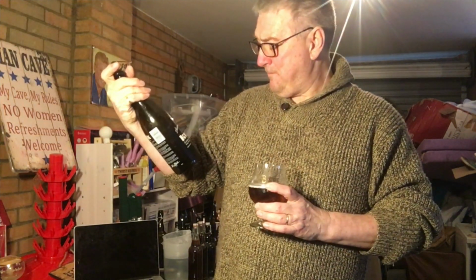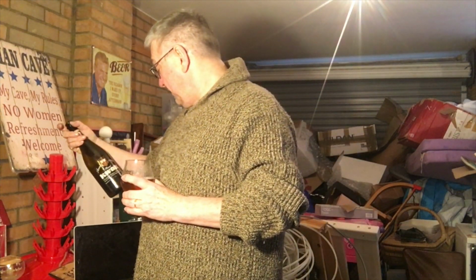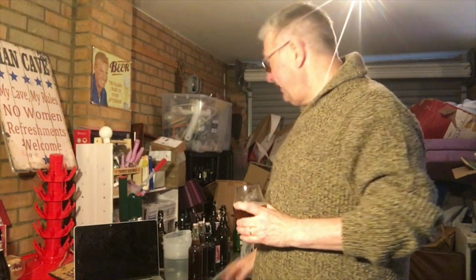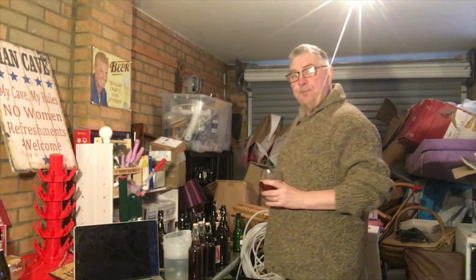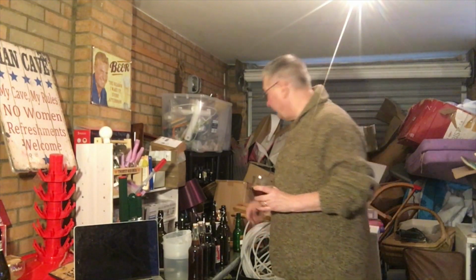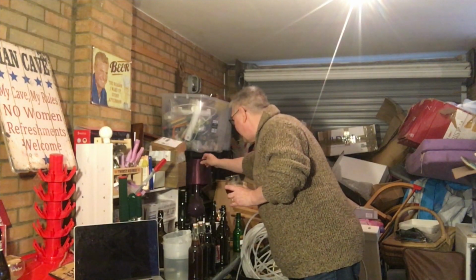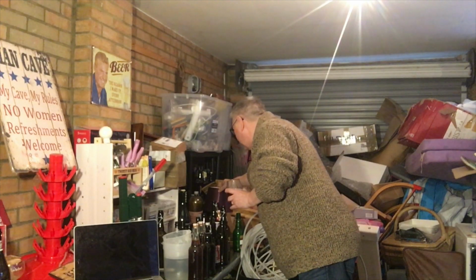This is one of the bottles I love. I like to keep some of the more ornate ones. That's an 8.4%er, it's a special one. Over the back end, as I say, I'm just busy trying to tidy the garage out, the brewery, and it's absolutely still like a tip at the moment. I'm busy putting Christmas decorations away and all sorts.